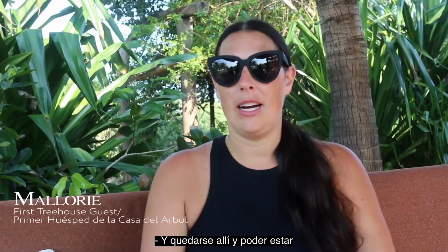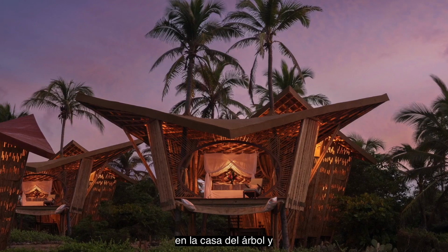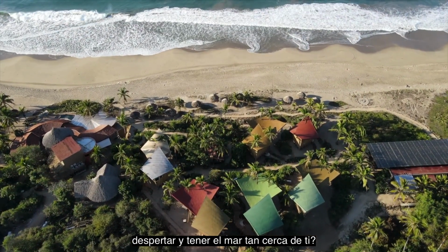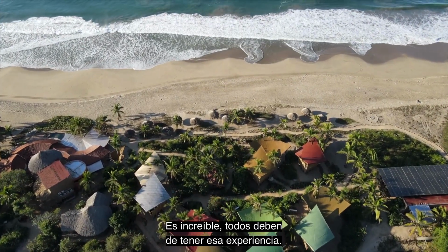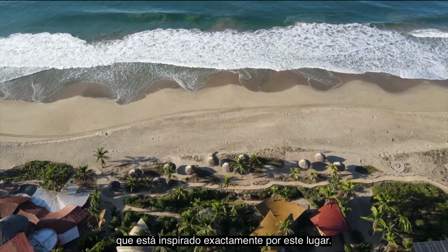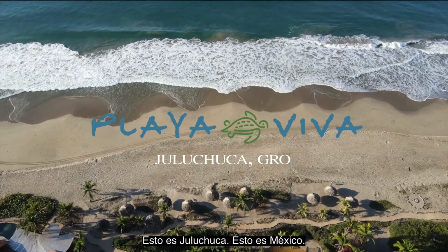And then staying in there and being able to be in the treehouse and waking up and having the ocean so close to you is amazing. I wish everyone could experience it. This is a design which is inspired by exactly this place. And this is Huluchuca. This is Mexico.